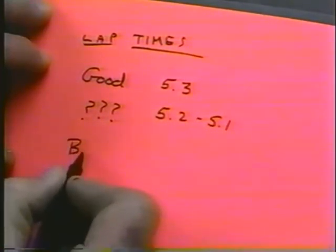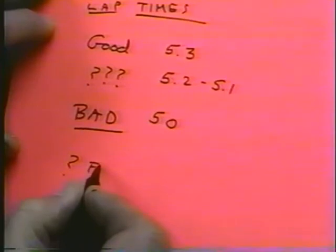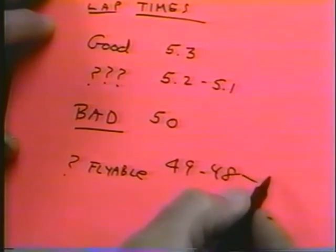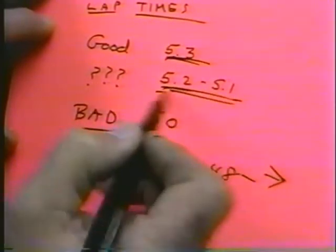Okay, bad air, 5.0. And anything where we get now, is it flyable? Then we get into the 4.9, 4.8, or in Mike Rogers' case, even further down in the lane. Faster and faster and faster. The better the air is, the slower you can fly.